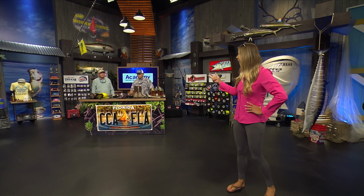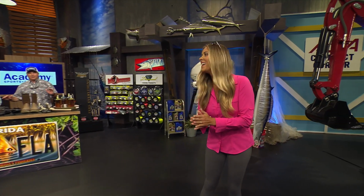That's a great tip. Okay, great tip. Boots, rod, backpack, no fanny pack, gallon of water. Stainless steel everything. All stainless steel tools.